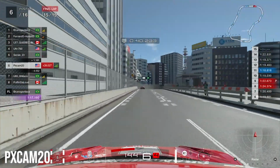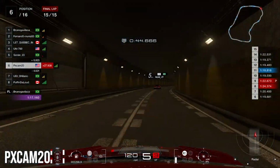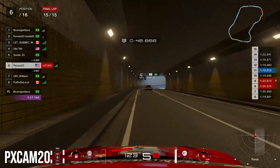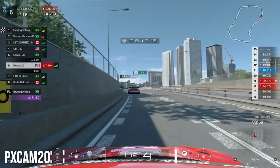See, we're going blue now on that section. We're actually doing a really pretty fast lap here as we're almost doing a PB here as we come down to the tunnel section. Now we are only a second behind fifth place. As you can see, he's really struggling with his tires here.